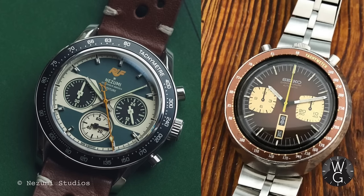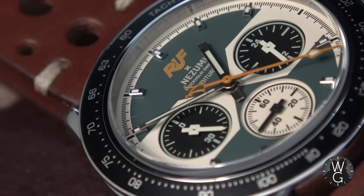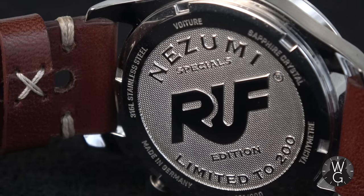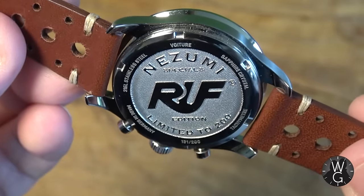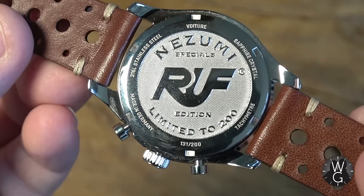It's also got a 70s Seiko vibe to it that I really like, but it's built like a Tudor. So therefore it looks cool, it's affordable, and despite its limited edition status, you can pretty much wear it every day and not worry about it. So you can see there on the case back, you've got the Nezumi Specials logo and a big RUF edition logo. You've got limited to 200, and then just below it is your limited edition number. And this one is number 131 out of 200.